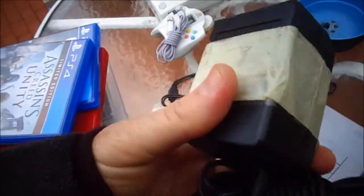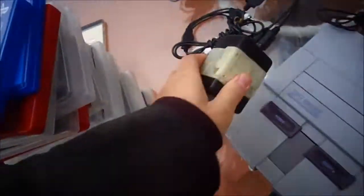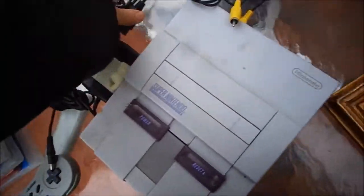So this, I'm going to give it to my friend. You know who you are. You can glue it together, and you can sell it online. I don't care about it. You know, I have aftermarket ones for this.